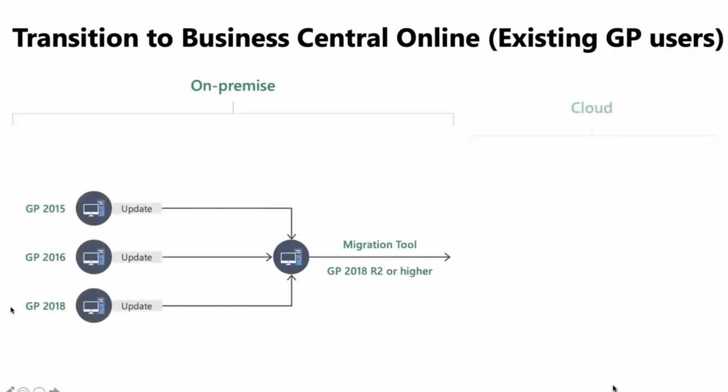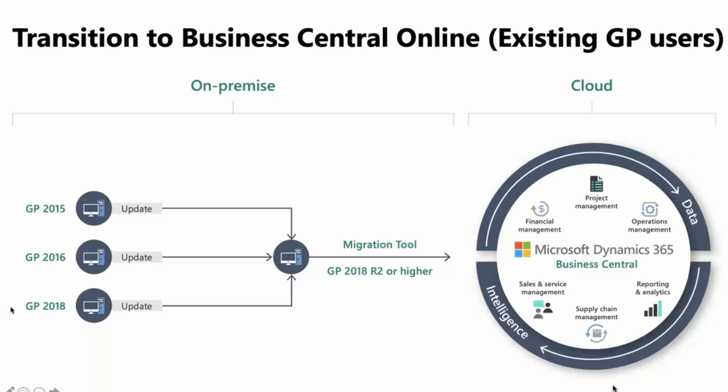There is transition capability here, and I just wanted to talk about this for a quick second. There are different migration tools available. There's one for QuickBooks, there's one for Dynamics GP, there's one for Dynamics SL, and new ones are being built all the time. The way these tools work is they allow us to deploy a cloud tenant of Business Central and install an add-on piece of software, in this case in your Dynamics environment, and we run it, and over the course of a few hours, it moves your data from your legacy system into Business Central.